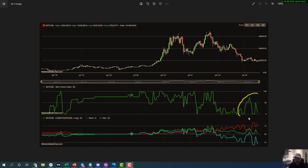So you don't need to really worry about this at the moment. This up here, it's not an indicator, it's just an index. So when it's at 100, it just means the markets are bullish, and when it's down here at 0, it means effectively bearish, the way that the commercial entities are positioned. So what we're seeing is that short contracts are on the rise.